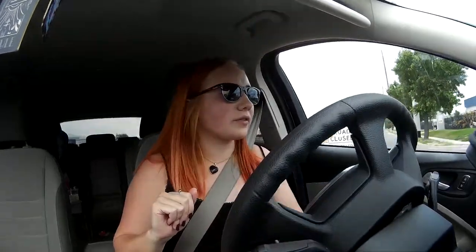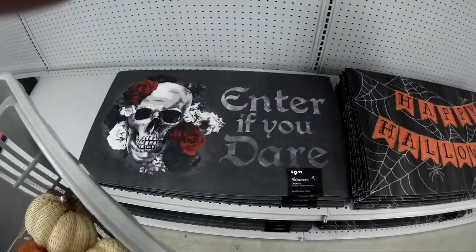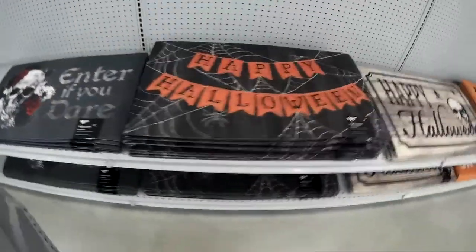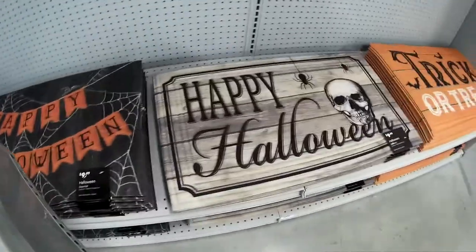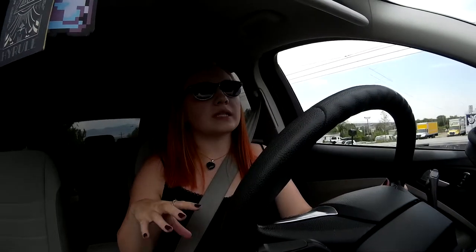Let's see here. What else do they have? They had more of the witch's hats. I'm still debating on getting one. I might just wait and see if there's like a cooler one out there. And then they had more of those indoor floor mats. They had one that said Dare to Enter with like a skull on it. And then they had two new Halloween designs. One was black and had like the orange Halloween letters, and then another one was more of a piratey theme. It had like the wood plank design on it with a skull, and it just said Halloween. And let's see here, I think that was all that was brand new.